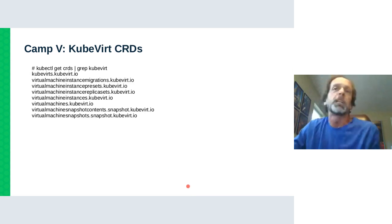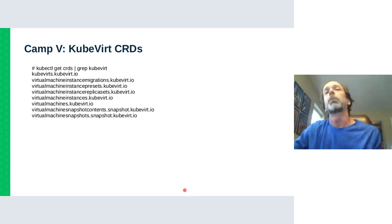And once deployed, we could take a look at all the KubeVirt custom resources that are available. And many of these we've mentioned. The presets provide templates, essentially. Replica sets is a virtual machine instance analogy or comparison to pod replica sets.